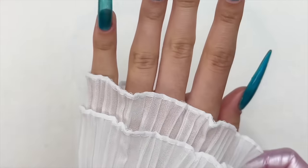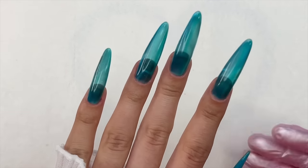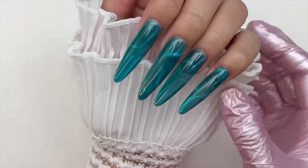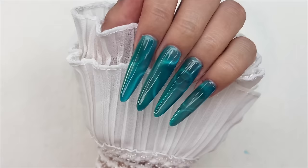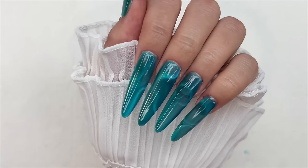And look at how cute that is. I love this sleeve. It's very cute. These nails are long, so it's a little hard for me to show the sleeve and the nails at the same time. But I absolutely love how these turned out. I think this is so cute. And with this magical magnet set, you can literally do so many different nail looks.